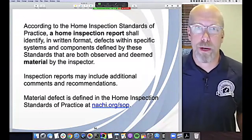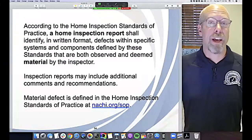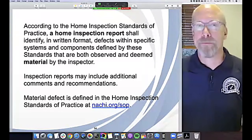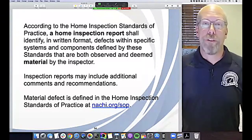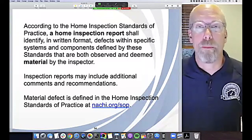Let's say I'm doing a home inspection right here. I'm in my home office here, and there is a defect above my head. It's a material defect. What if I don't see it? Then I can't possibly report upon it.